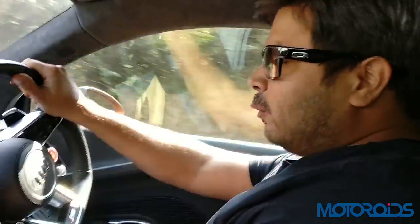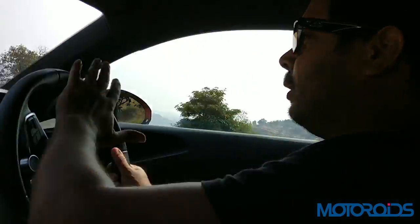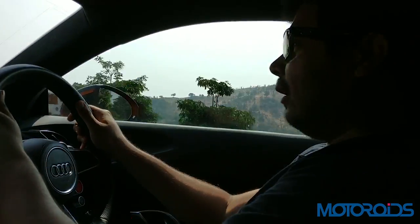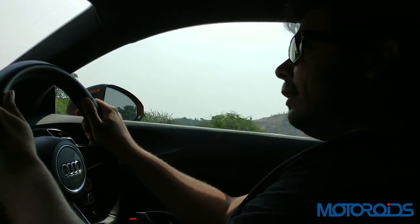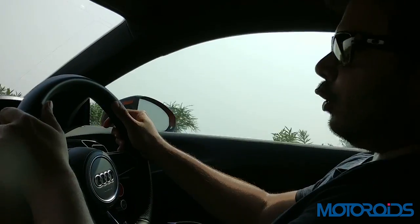Projects, and even when it's sliding around, it's doing it in a very controllable manner, so you can just bring it back in line with a slight twist of the steering wheel. It's an incredible experience. If you want a supercar that you want to enjoy on Indian roads, I think this is the kind of stuff that you're looking at.